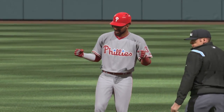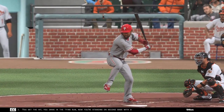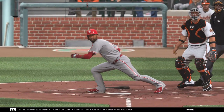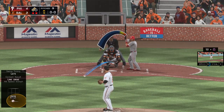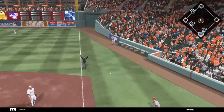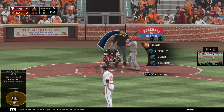Now batting. What a clutch piece of hitting right there. You get the hit, you drive in the tying run. Now you're standing on second base with a chance to take a lead in this ball game. And man, is he fired up. Standing in now, Cesar Hernandez. Here's his swing, and just foul, says the umpire, and he was right on that one.